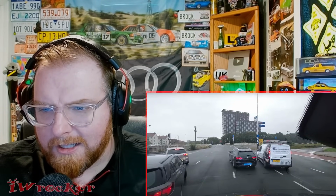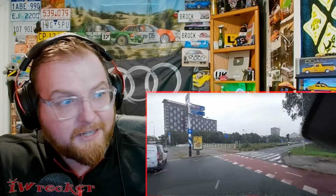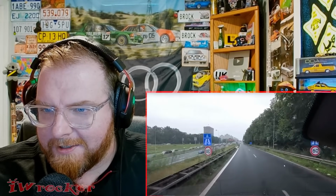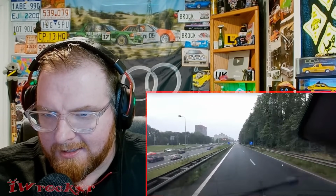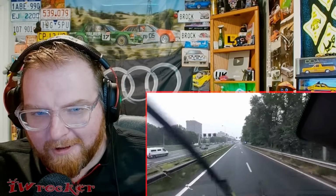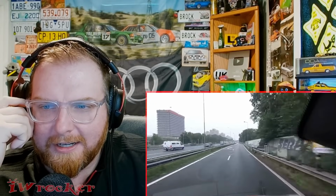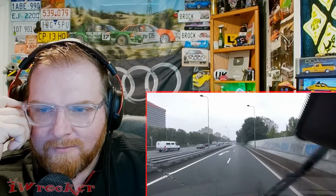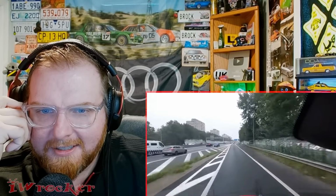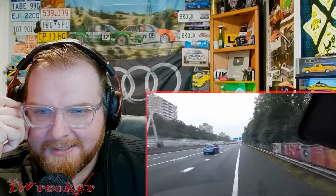They have a bright blue license plate. That's weird. So they did a good job of they kind of gunned the throttle there and got out of the way very quickly. That was nice. Nice awareness. They got the revs up there, getting up to speed real quick. In this ambulance, I don't know what it is. Maybe a Mercedes, maybe a Volkswagen. I don't know.